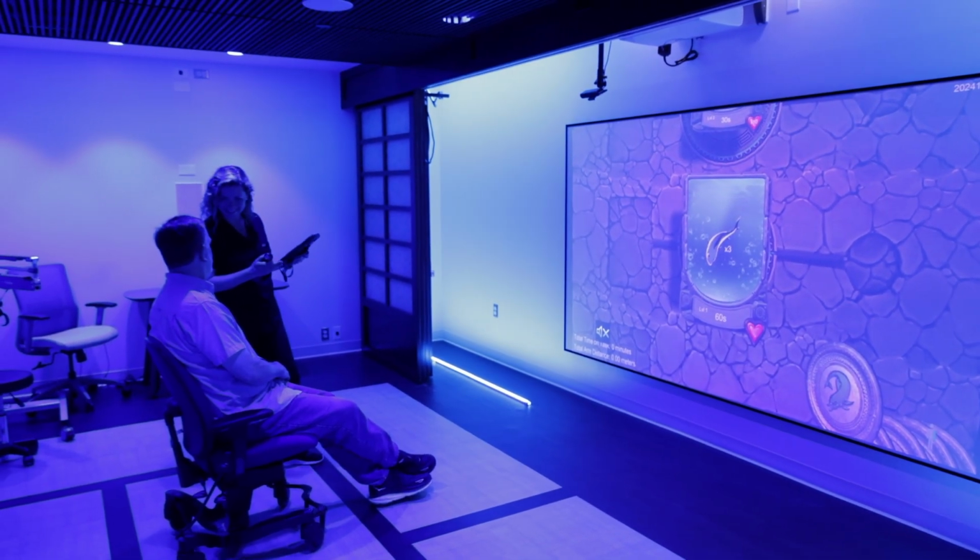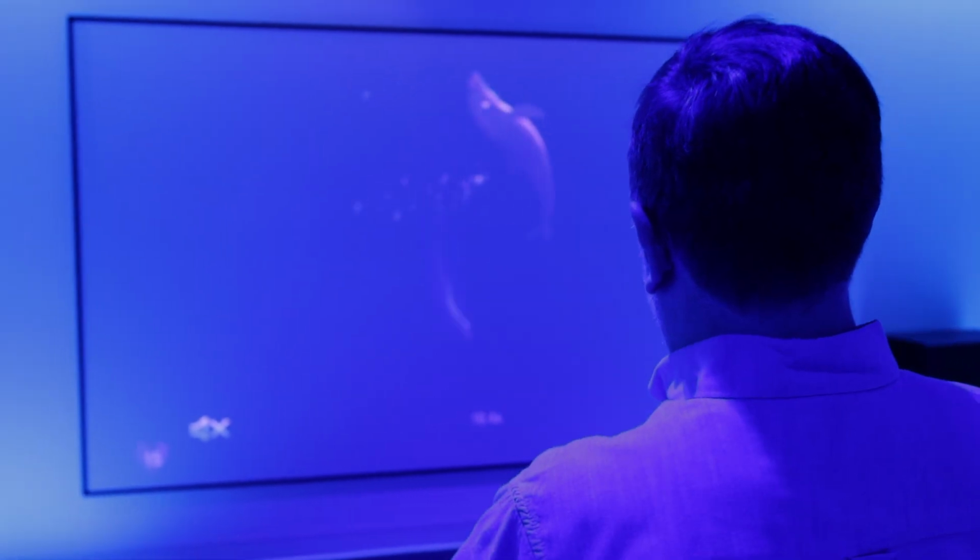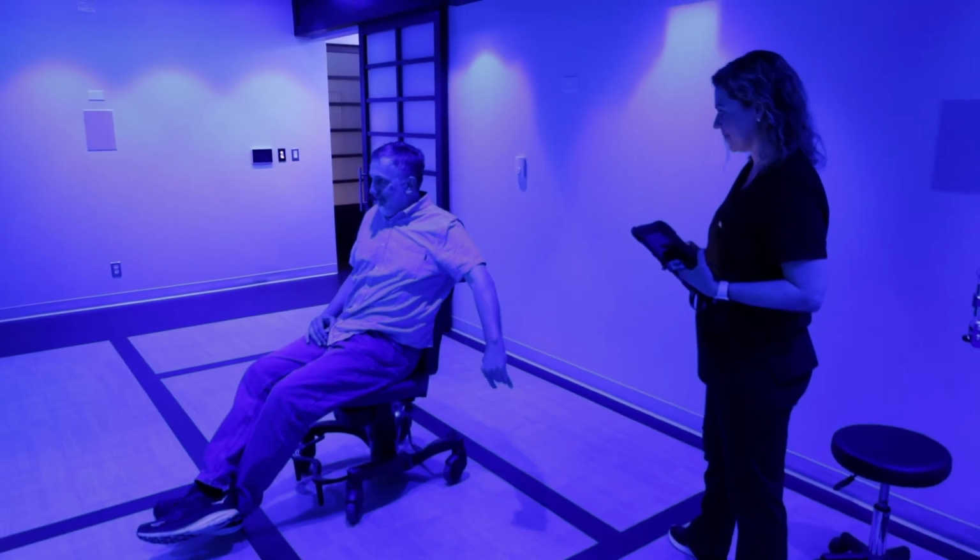You're always going to the next level. So like right now, I really want to work on my hand dexterity. Your range of motion isn't where it needs to be in one area. It figures that out and makes the program adapt so that the next round, you're in that area where your range of motion isn't.